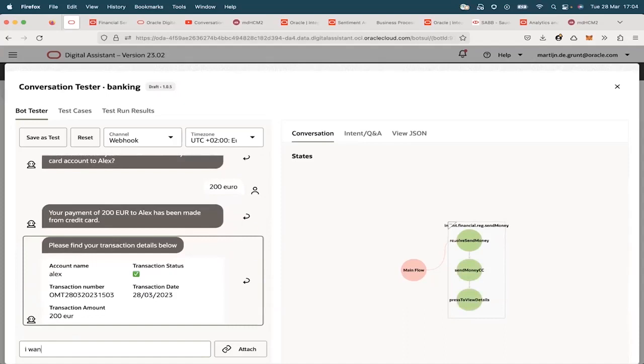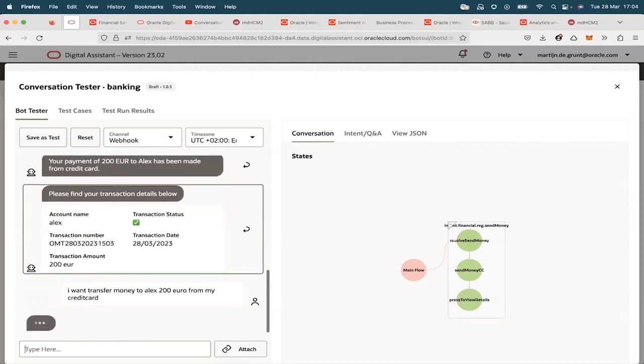And of course, with the event handler within Oracle Digital Assistant, right? I want to transfer money to Alex, 200 euro on my credit card. Let me see if this works.